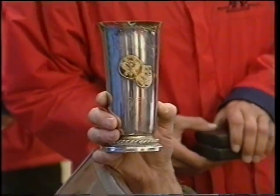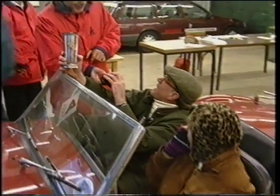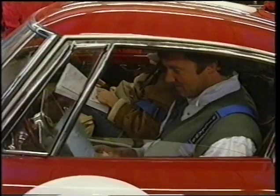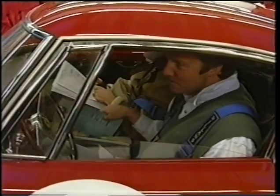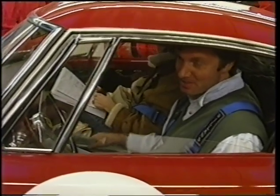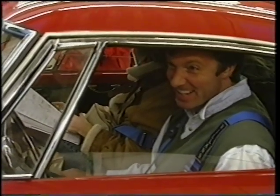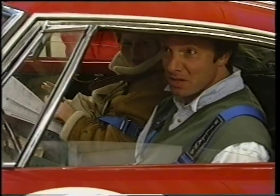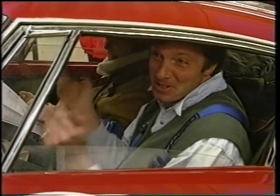Hugh Mays holds aloft the trophy he won here at the Nürburgring many years ago. This was the first time the trophy had returned to the scene of the triumph. Running in the normal form, I'm doing 7 miles to the gallon, I've just worked out, so I think I must have a hole in the tank. But it's going very well, apart from the fact only one instrument works, but it's Italian, what can you expect?